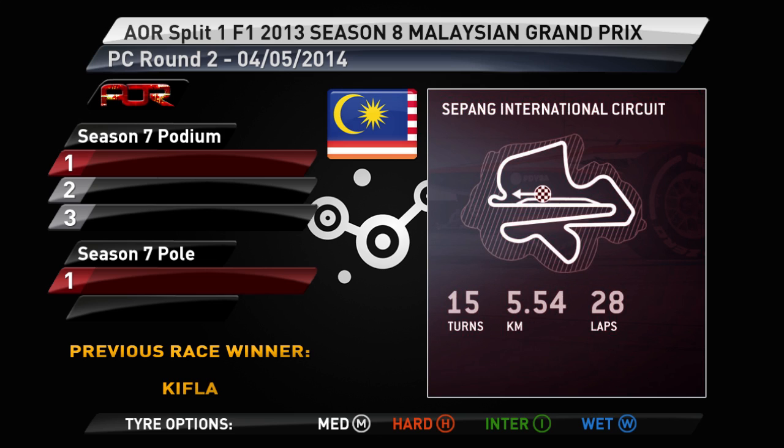So it was Kifla who got the win in Australia with a dominant victory over Jack First in second place and Alex Gillen in third. Kifla won by over 30 seconds with his McLaren, and as with the last race, Malaysia was one of the tracks that got skipped during Season 7, so there are no previous results to go off of, and the race should be a big question mark for those driving on the grid this year.